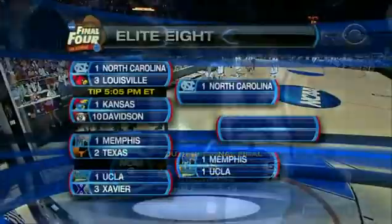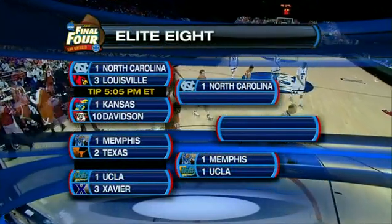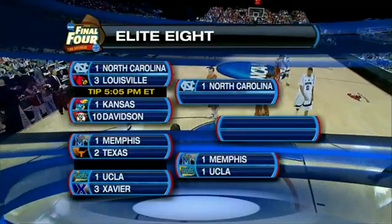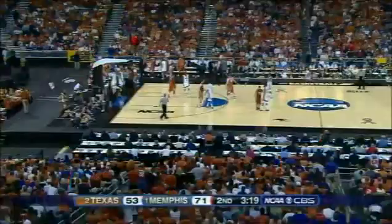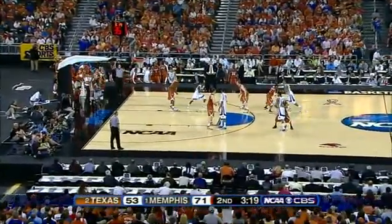North Carolina and UCLA making it to the Final Four yesterday, and 3 minutes and 19 seconds to go and an 18-point lead. Pretty safe to say Memphis gets advanced in the brackets now too. I would agree with that, Jim.